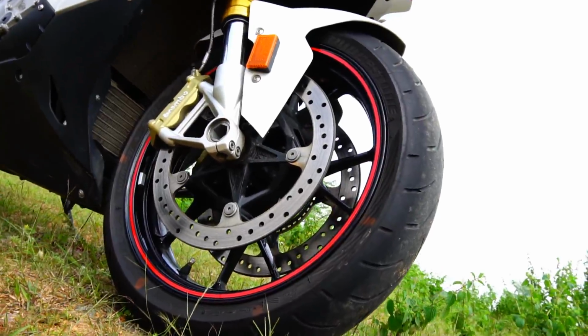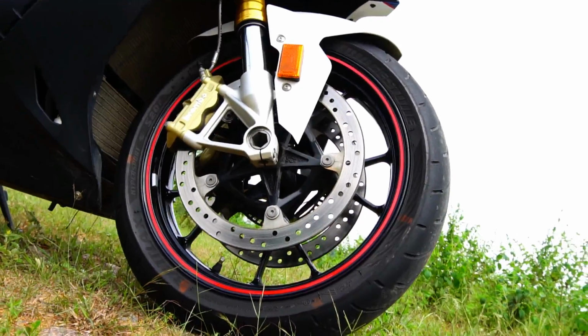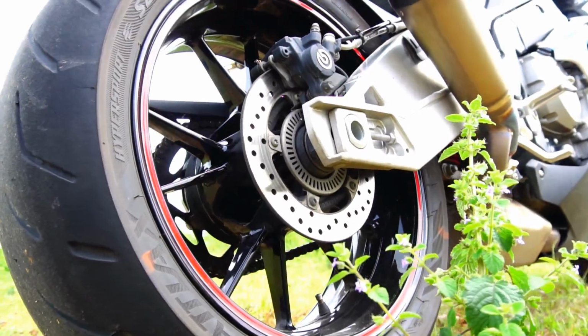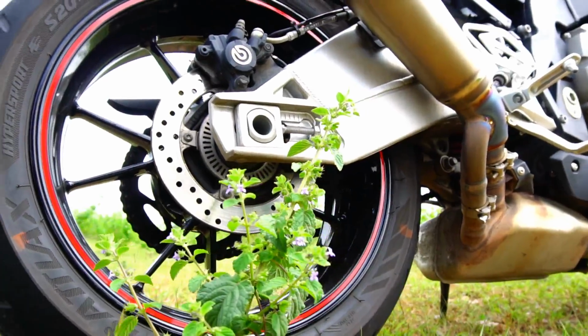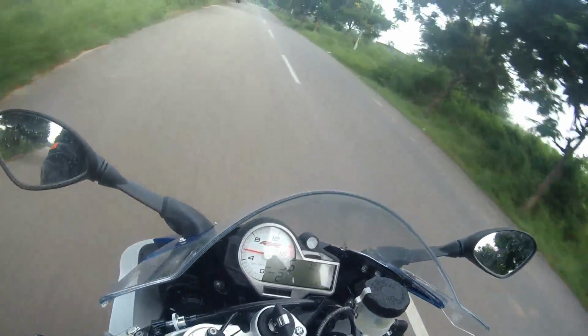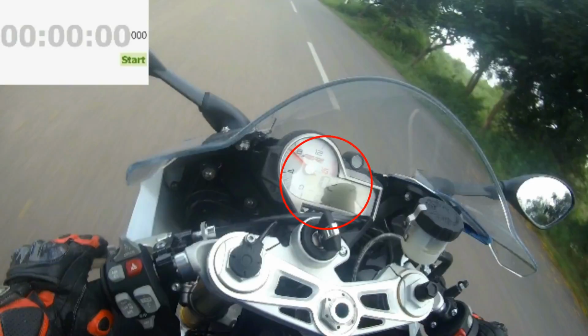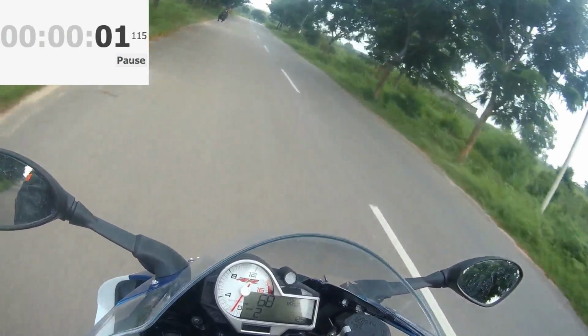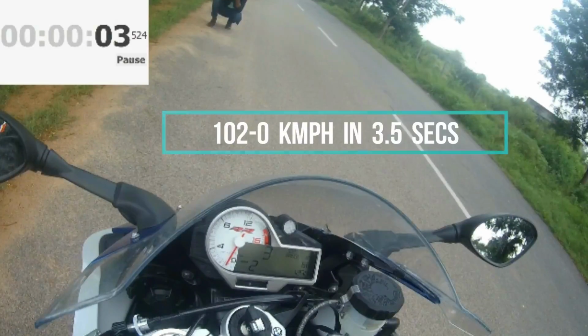Now, talking about the brakes, we get 320mm dual floating discs with 4-piston fixed calipers up front. At the back, we get a single 220mm disc with single piston floating caliper. The brakes are super good, offer a completely reassuring feel, great feedback without any stutter or jitteriness. You can see here that I'm doing 102 km per hour and I slam on the brakes really hard. The bike comes to a standstill in just 3.5 seconds, which is amazing.